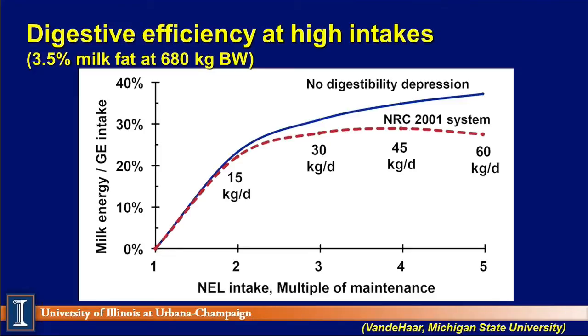This is the one that got huge arguments, huge discussions, and it simply says that as cows eat more dry matter, and you see this is multiples of maintenance, so 1 is 10, a 3 would be 30 Mcals. That's going to get you about 70 pounds of milk. 5 Mcals will get you a boatload of milk in terms of milk yield per day. You can see it listed there on the red line. But notice the bad news. Digestive, because of the higher rates of passage, less residence time in the rumen, going through the digestive tract quicker, we lose some feed efficiency, which means these high-producing cows kind of flatline out there.